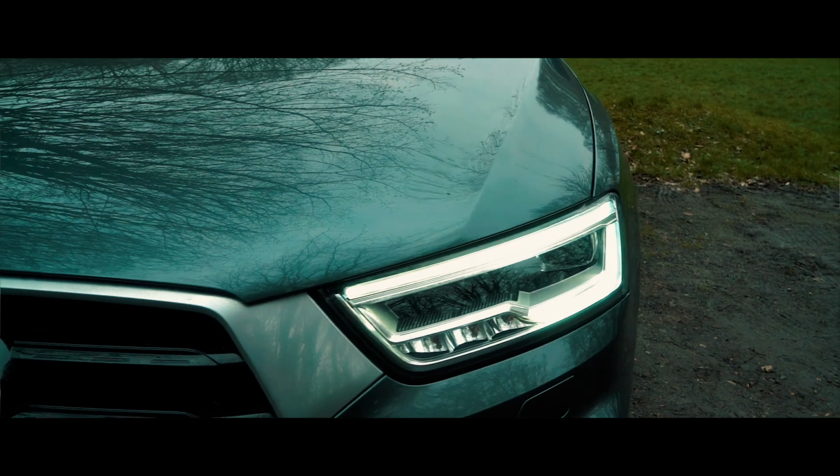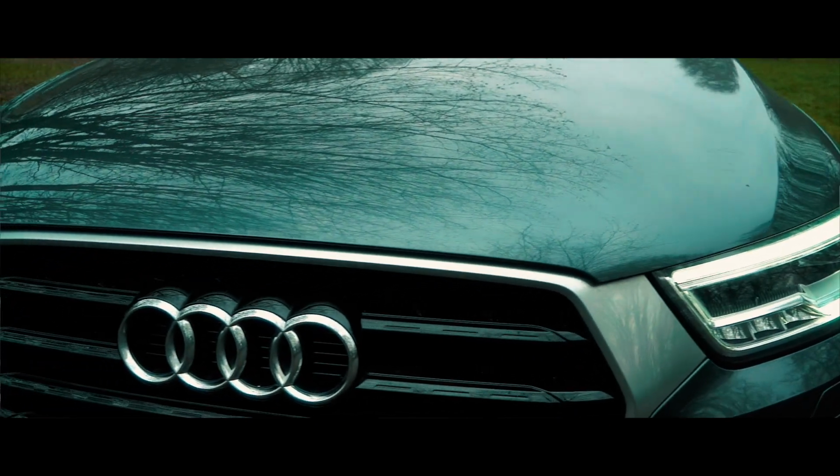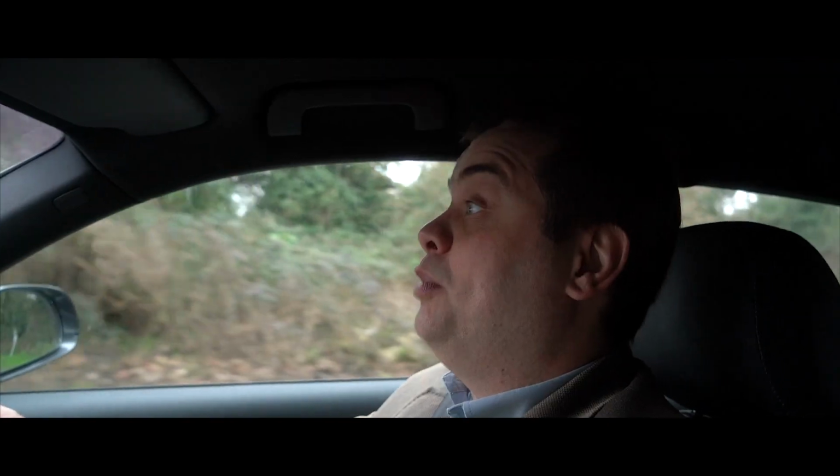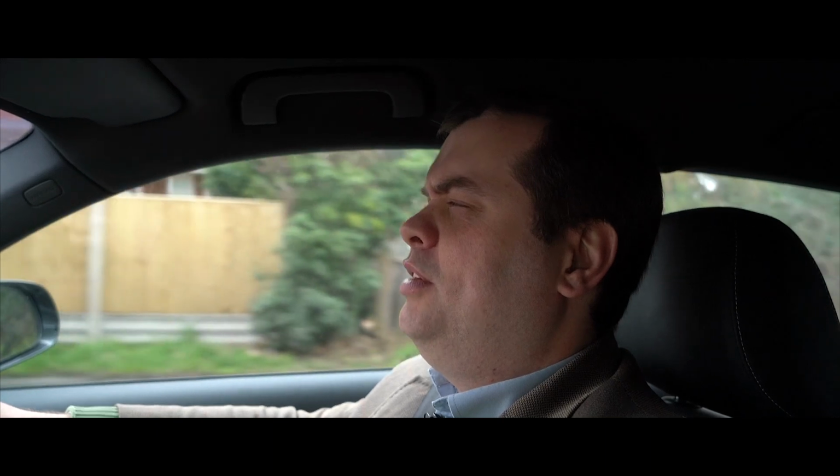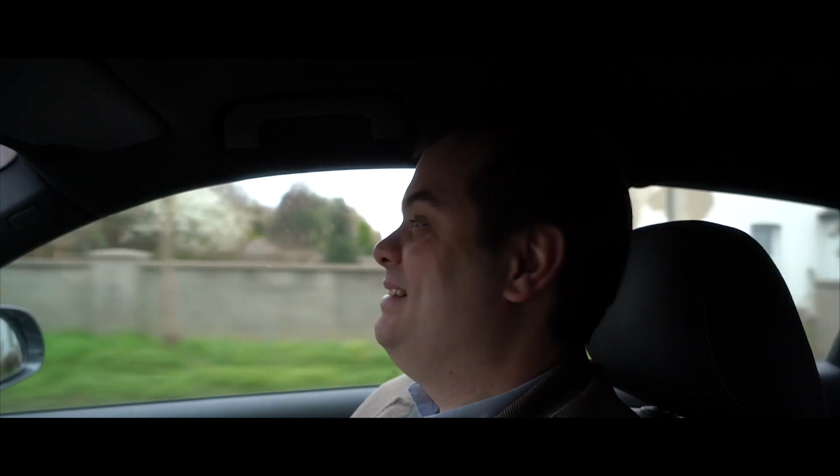The trim levels available in the first generation Audi Q3 are Sport, S-Line, which is what one of these is, and then the Black Edition, although confusingly you can get the Black Edition in other colours as well apart from black. No idea why that is. Ask the marketing department at Audi.